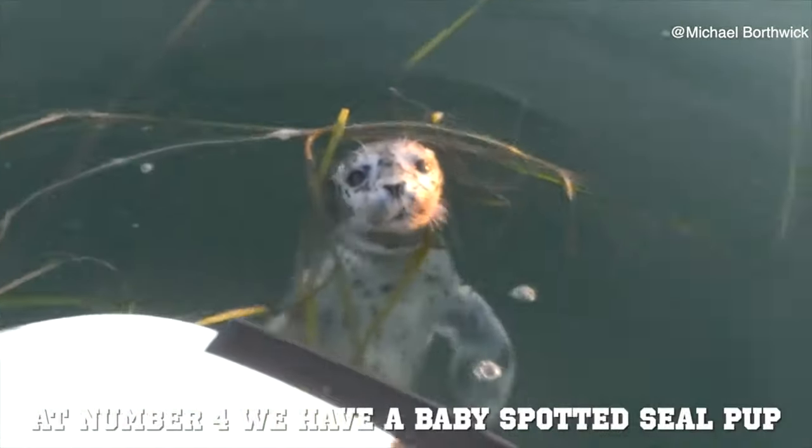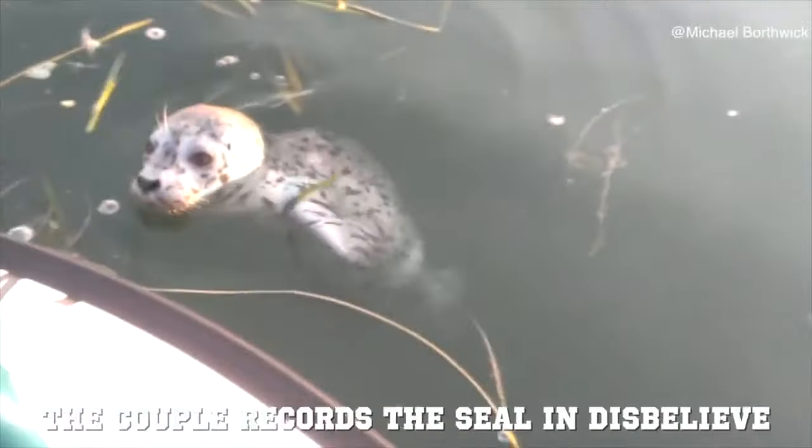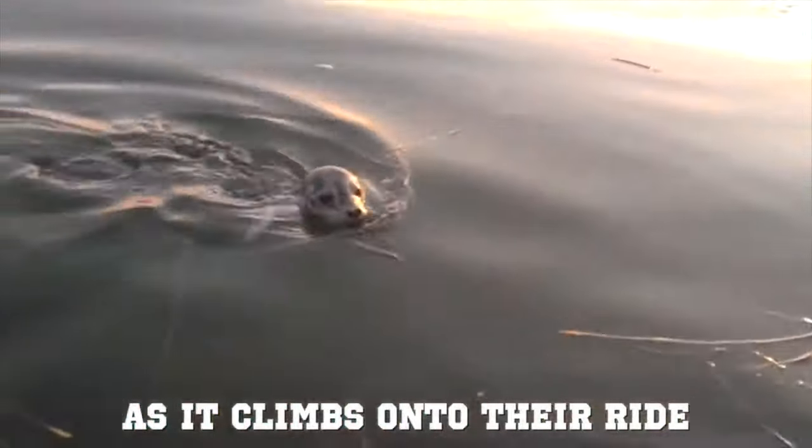At number four, we have a baby spotted seal pup that is swimming around a Sea-Doo. The couple records the seal in disbelief as it climbs up onto their ride.